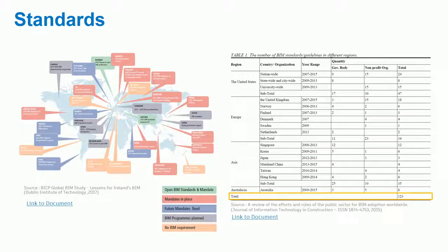The thing I also like to talk about is standards on projects. I don't know if anyone knows these documents that came out in 2017. This specific one is the lessons learned from Ireland document, and it's talking about the different mandates that are popping up across the globe. Ones that have been mandated, ones that are being worked on. Everyone thinks that we're working to one standard, and obviously we're not. There are actually 123 different documents around the globe in terms of BIM standards. And once this AU is finished, you'll get the PowerPoint slide, and there are links to those documents if you can't find them online yourself.